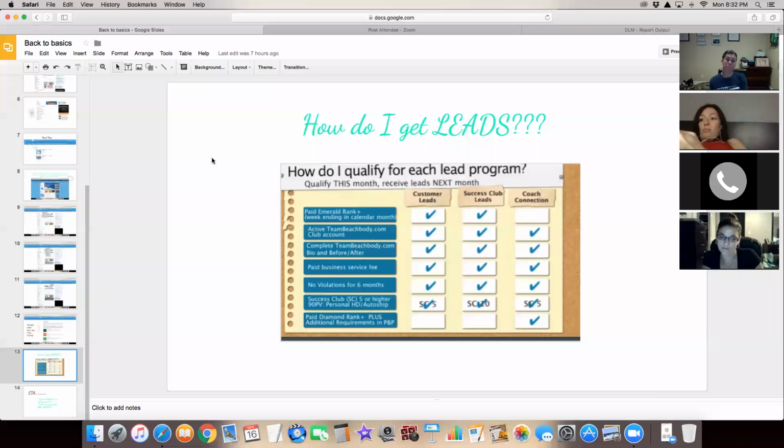Now I will tell you, customer leads, you don't get any Success Club points if somebody orders on a customer lead, and you do not get any commission if they order on a customer lead. It's strictly just a lead. So even if they order, you don't get anything until after that. Once they've ordered and their 30 days has passed, then you'll start getting commissions and points if they order something else. I haven't had many customer leads that have ordered something. It's normally somebody that made a free account or something like that, and then they get given to somebody.